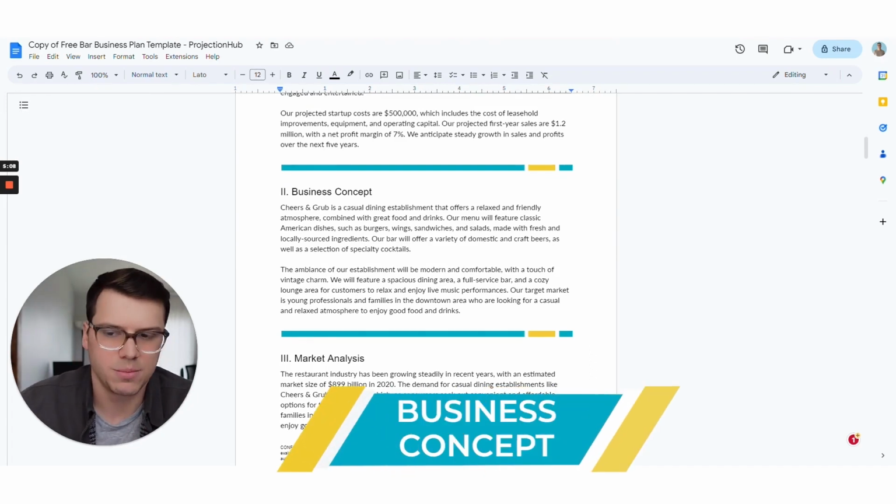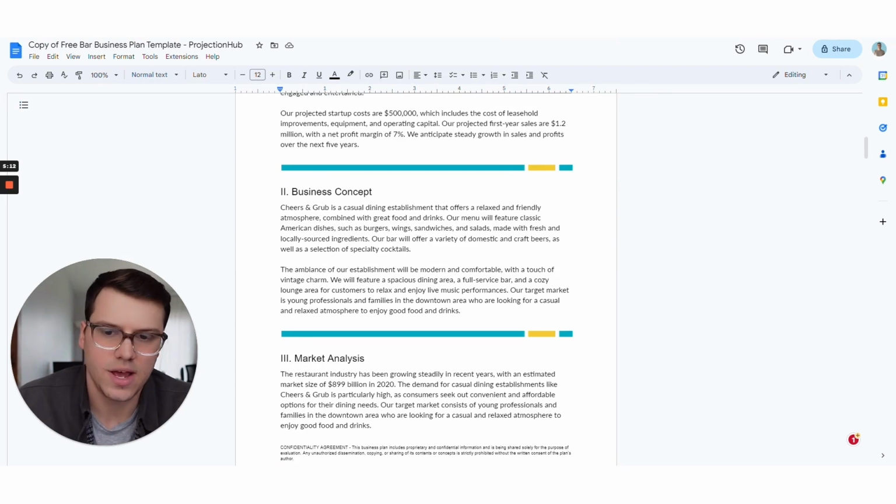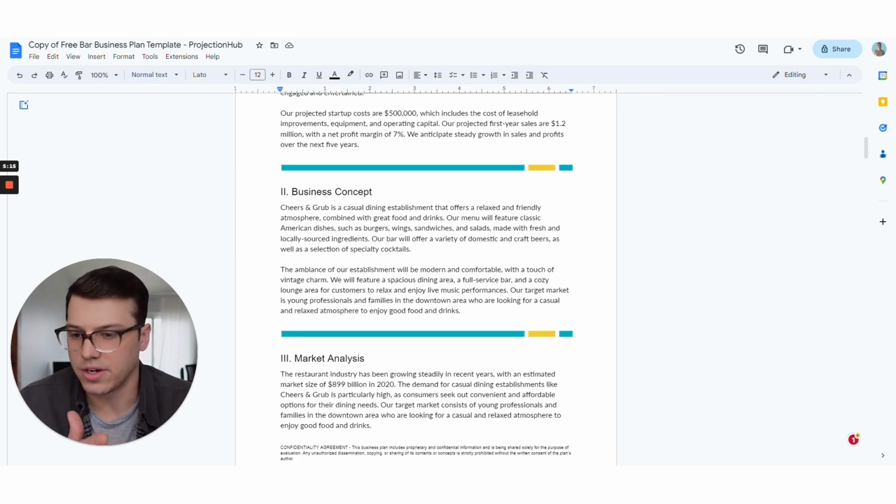This is going to be an elaboration on what makes your bar unique. This is not one of the key points yet. What are you going to do, rather than just saying we're going to serve alcohol, we're going to serve drinks? Are you going to have a theme? Are you going to have dancing? Are you going to serve food? Are you going to serve a certain type of food?